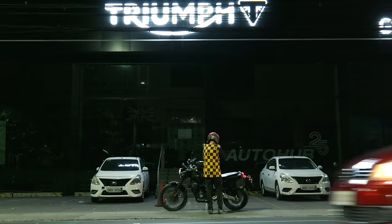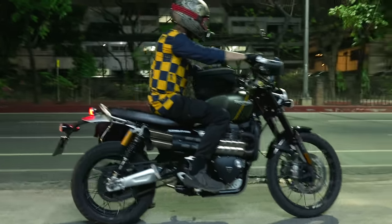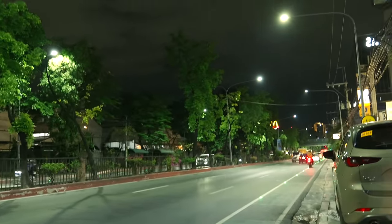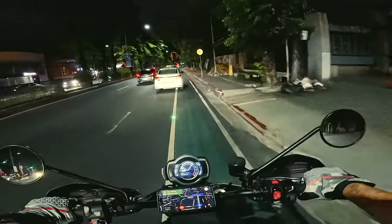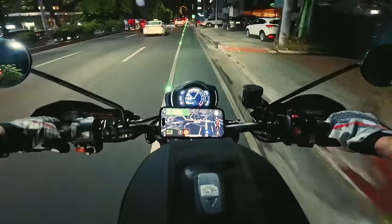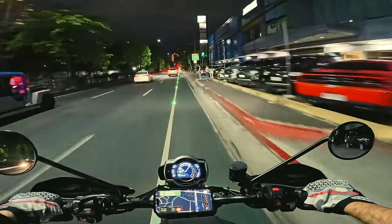Now to tackle the streets of Manila. Oh boy. Oh baby! This thing is freaking awesome! And I get to spend a whole week riding this thing. It's perfect.